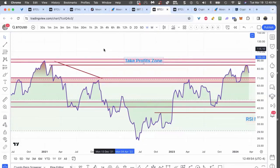It'll happen at 80K. It'll happen at 90K. It'll happen at 100K for sure. 100K is going to be a major sell point, and they might even front run the sell off on that.